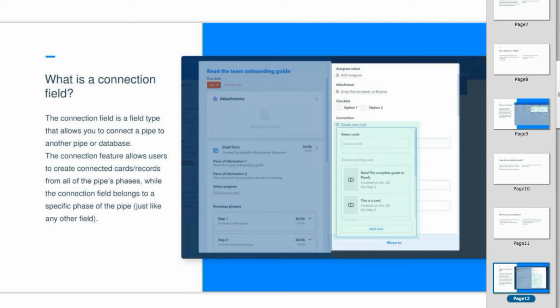There's also a different way to use the connection feature called connection field. The connection field is a field type that allows you to connect a pipe to another pipe or to a database. The connection feature allows users to create connected cards from all of the pipe's phases, while the connection field belongs to a specific phase of the pipe, just like any other field.